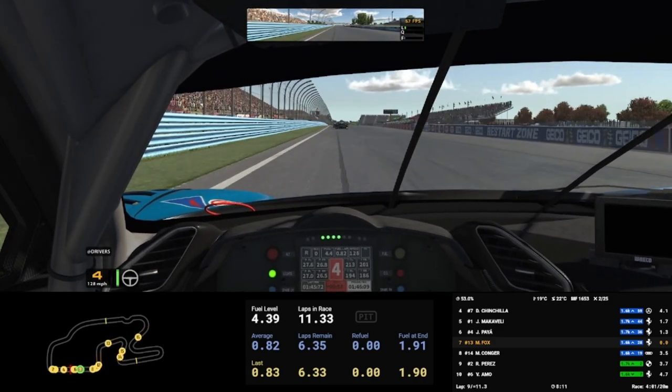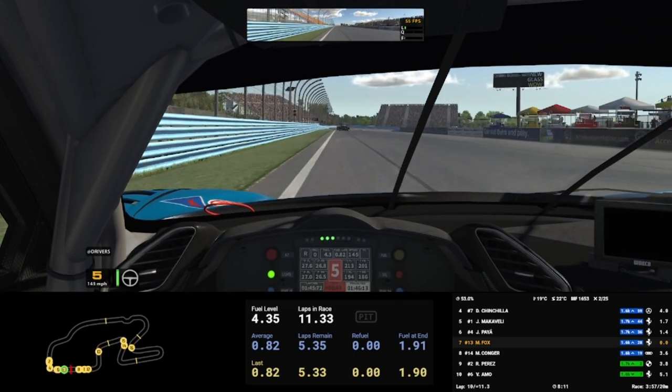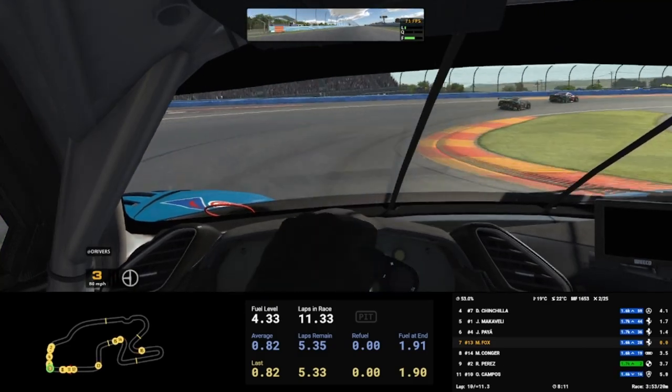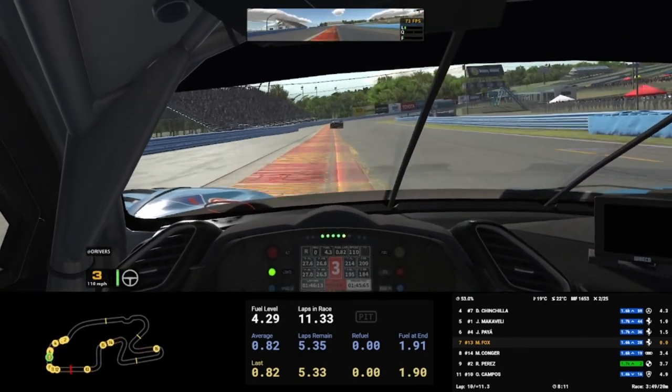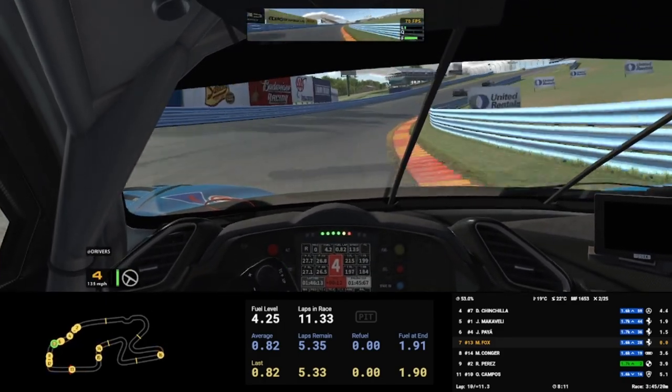Long to go now. Conga's coming under pressure from Perez behind, so he's going to drop off even more. Pyre's going to be firmly in Machiavelli's draft.